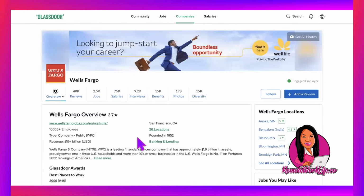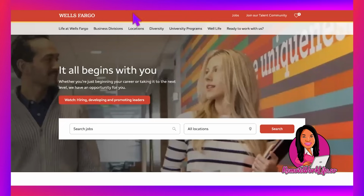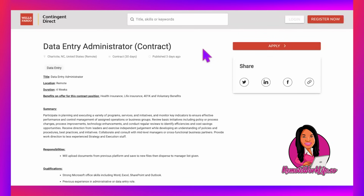Now, most folks who have heard of Wells Fargo are familiar with their jobs. However, they also offer contract positions. And if you go to their career site, there is a link to go to their contract roles. And that's where I found this very limited lead for folks who are in North Carolina. So as I stated, I'm going to share leads that are available US wide. Everybody can apply. And then I'm also going to share a couple that I think are really good, but they are limited. And I know from my analytics, a lot of folks in North Carolina watch me. That's why I wanted to give you guys this hot lead.